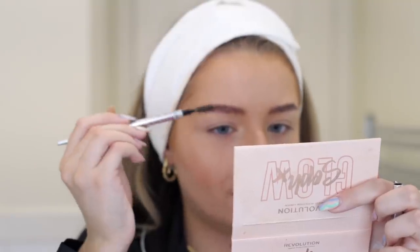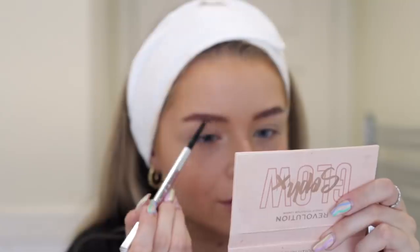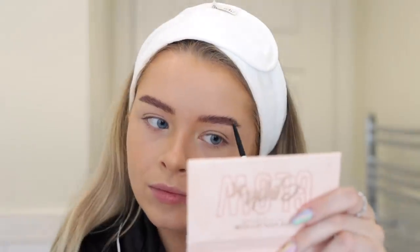So next for my eyebrows, just to give them a little bit more of a defined shape, because I do have a couple gaps, I just take a little bit of brow pencil. I'm just using my Benefit Precisely My Brow today in the shade 4, just to fill in a few of the gaps. Cool.